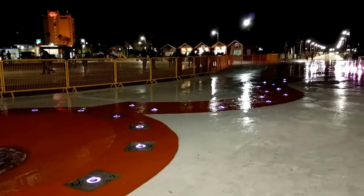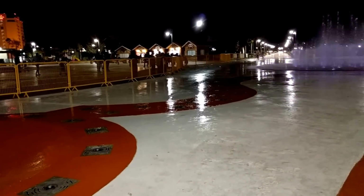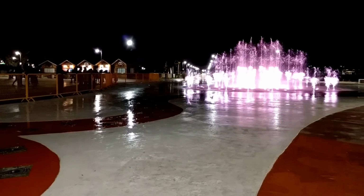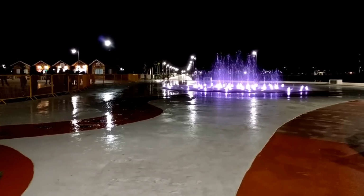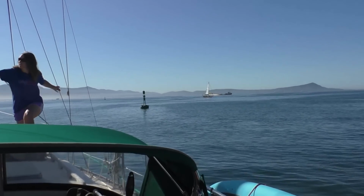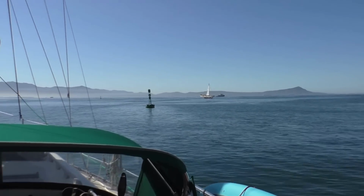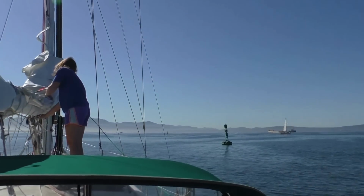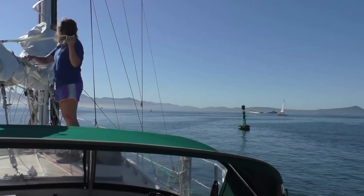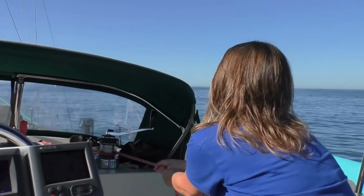Since we'd been to Ensenada before, we hadn't planned on spending a whole lot of time there. We were pretty anxious to move our way farther down the coast and see places that were new to us. After just a short few days in Ensenada, we decided it was time to move farther south and see more of the country. So we left Ensenada behind and set sail for Isla de Todos Santos.